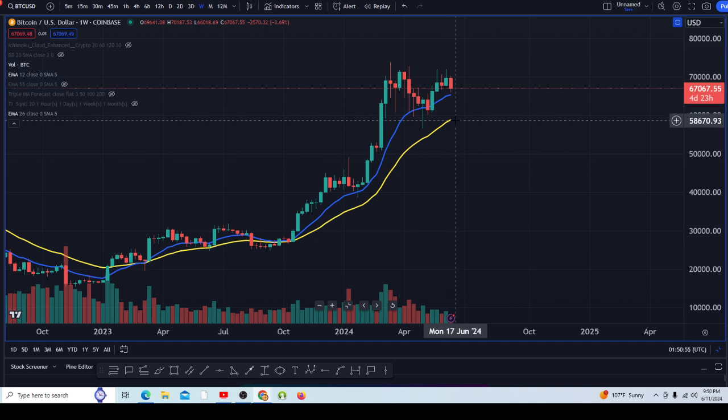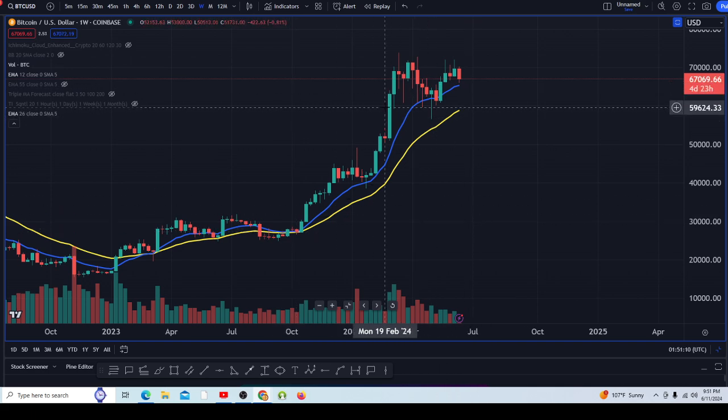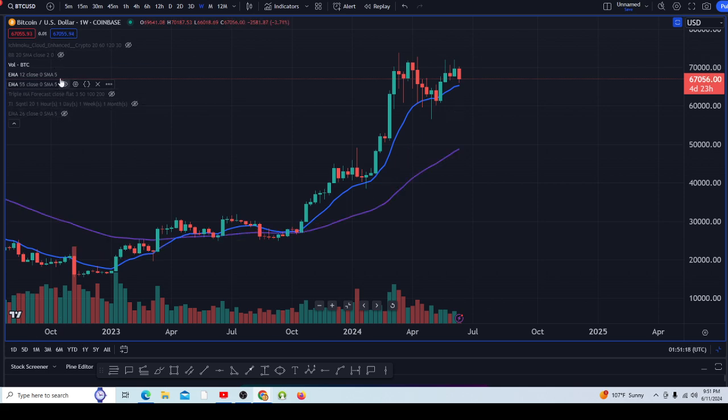If this were to fail, I would think the 26 here would definitely be very strong support, because it hasn't been touched yet, hasn't been tested since we had our bullish cross back in our lows of October of 2023. So again, very strong support. Price action is above these EMAs here. I do like to pull up the EMA 55.